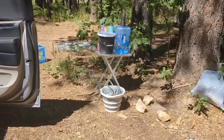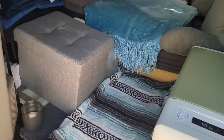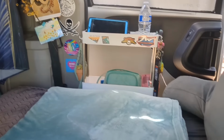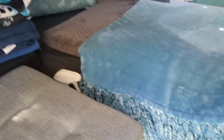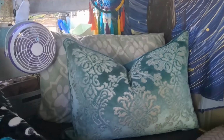I will get to my shower and my water table, don't you guys worry. So let's get in the van and take a look. Now, yes, my van is always this clean. It's always this tidy. I dedicate at least an hour a day to cleaning my van because it's my mobile home, and that is very important to me.